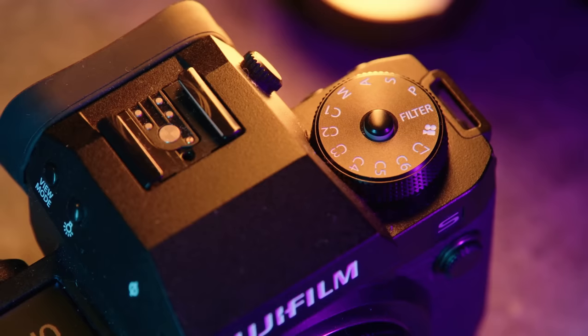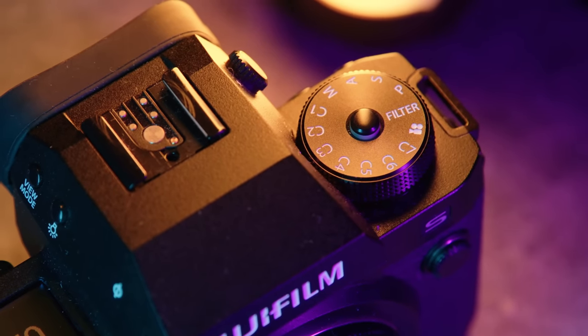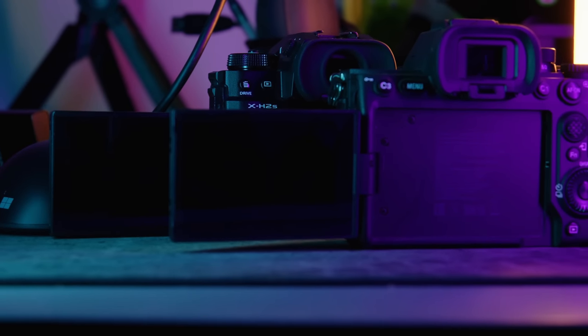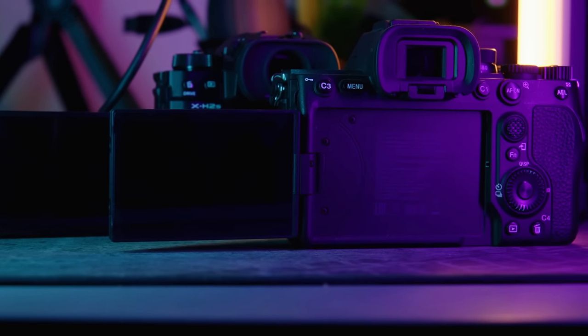I'd say both are built quite nice. Both have weather sealing. The X-H2 looks a bit lengthier than the Sony A7IV, just by a little bit. Both have an articulating flip-out screen, an LCD screen, and an EVF. I would say the LCD screen and the EVF is much better on the Fujifilm X-H2 than the Sony A7IV.